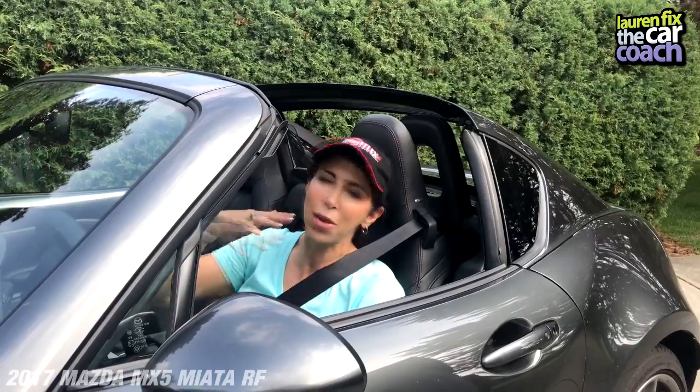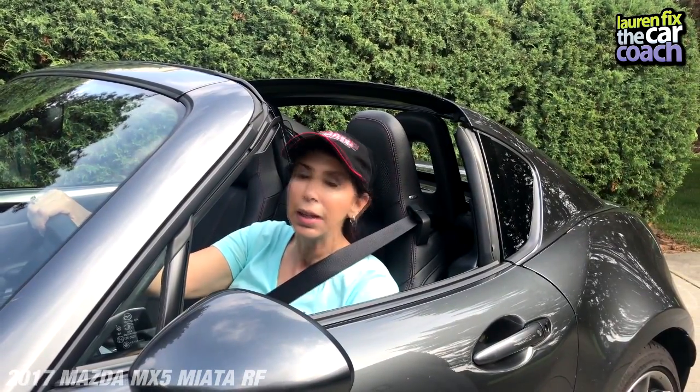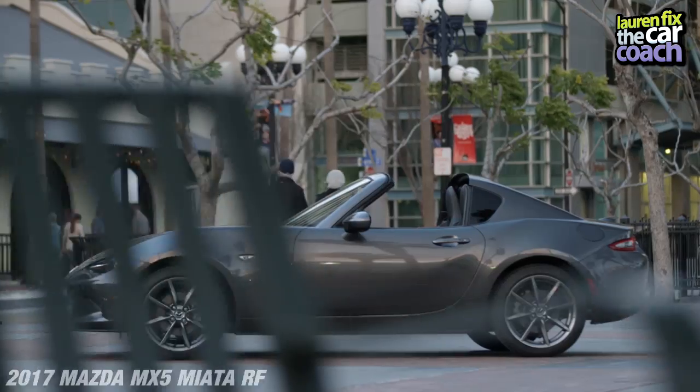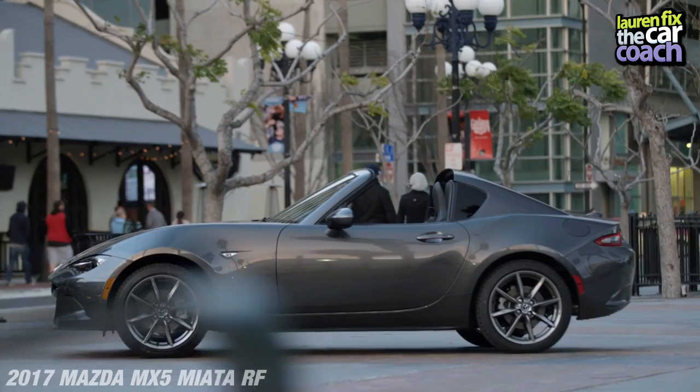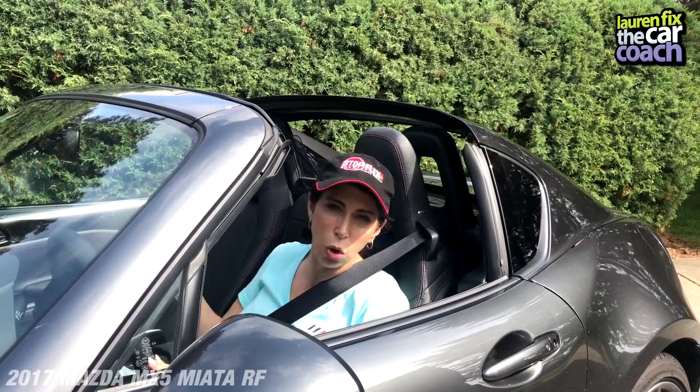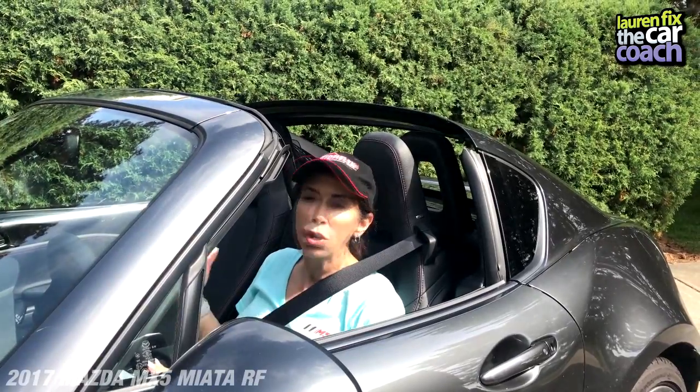Not a lot of storage space in the trunk, but putting the top down, driving down the back roads was a lot of fun. We got 34 miles to the gallon, and that was driving slightly above the speed limit. But anyway, it was a fun car. Listen to the music because the hardtop makes it a better sounding vehicle inside the car. Less road noise than there is in the soft top, so that's a plus.